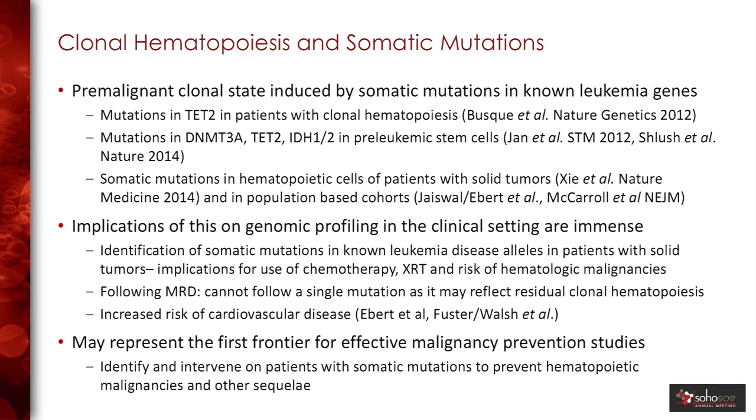So what I thought I would do today is give you 3 just brief tastes of some of the work that we and others have been doing that can teach us some of the things that we learned. So the first thing I thought I would talk about for a few minutes is clonal hematopoiesis and somatic mutations. This is known to most of us in this room, but I'll remind you that in the past 5 to 6 years, we've now had an explosion of information about this concept of clonal hematopoiesis.